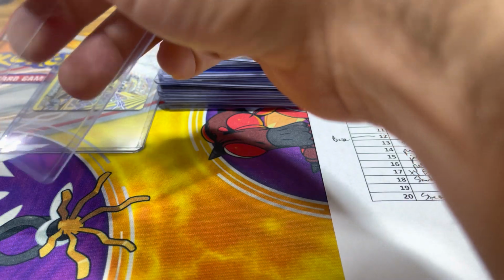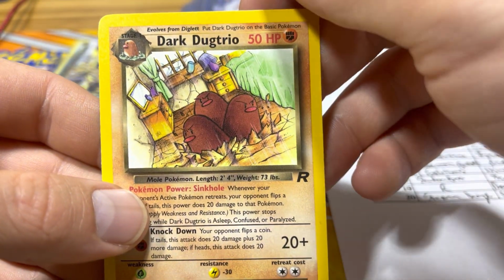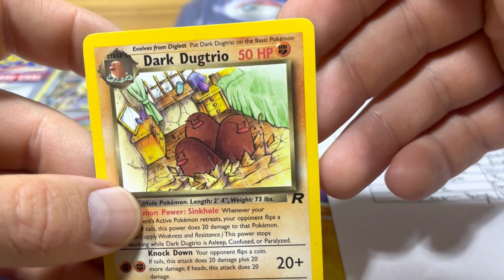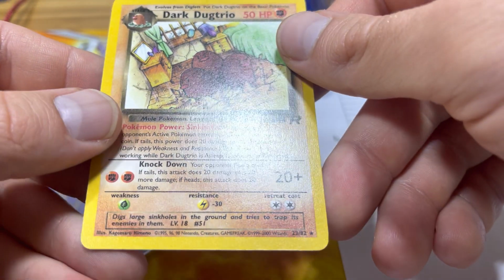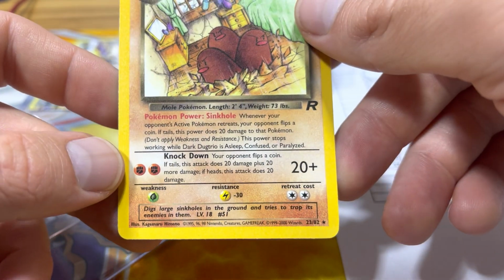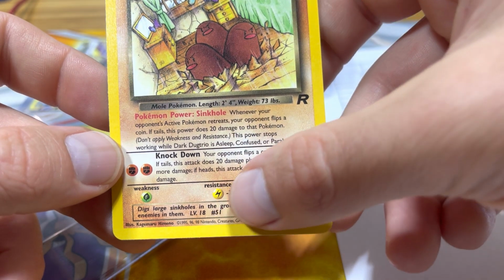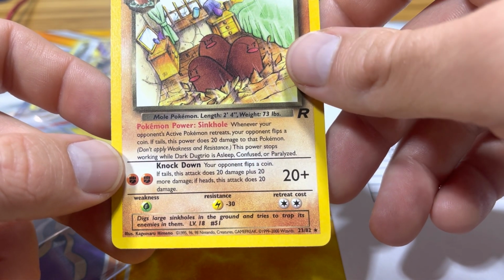Oh, wait, Dark the Trio. This one, hollow in my opinion, is awesome. I mean, granted, it's interesting because they're breaking into someone's room, probably a kid's room. It's Pokemon. Centering looks fine. The surface looks fine. Digs large sinkholes in the ground and tries to trap its enemies in them. Awesome.